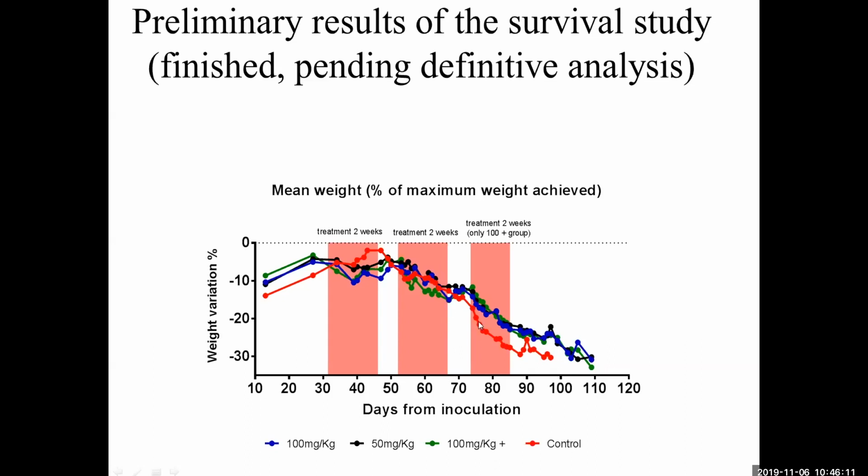And we didn't give more vehicle here, right, later? We didn't give more vehicle to the control mice, and they kept on losing weight, as you can see here, because this is the disease. They are sick, they lose weight. And the mice that are treated, they lose weight, but not that fast. So they are sick, but they remain a little bit better than the control mice.